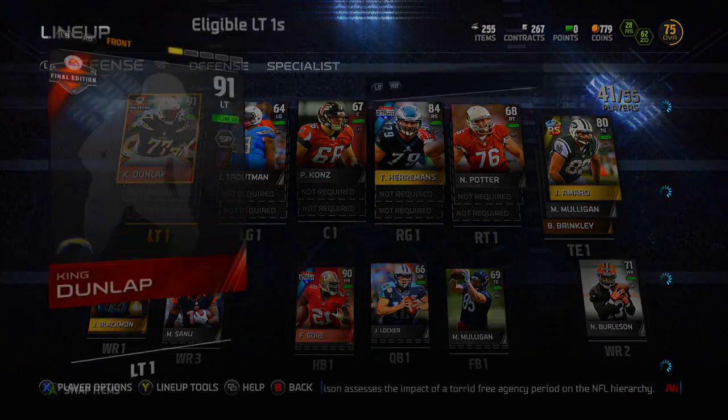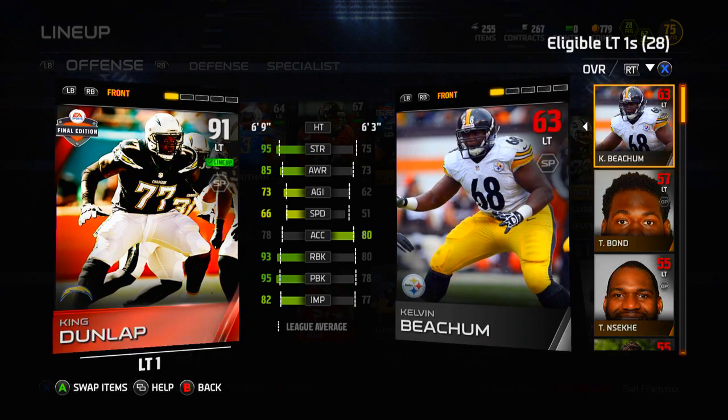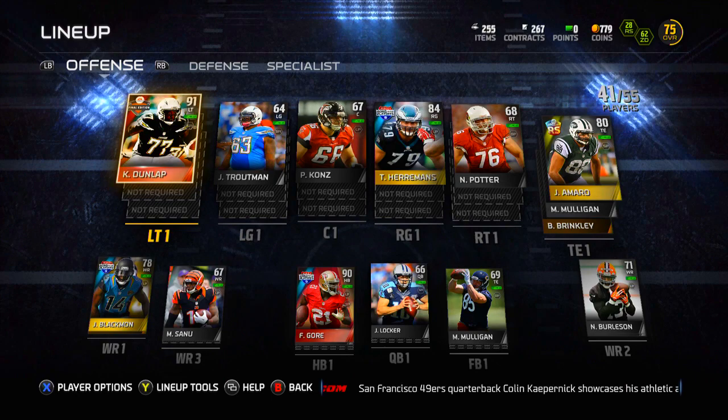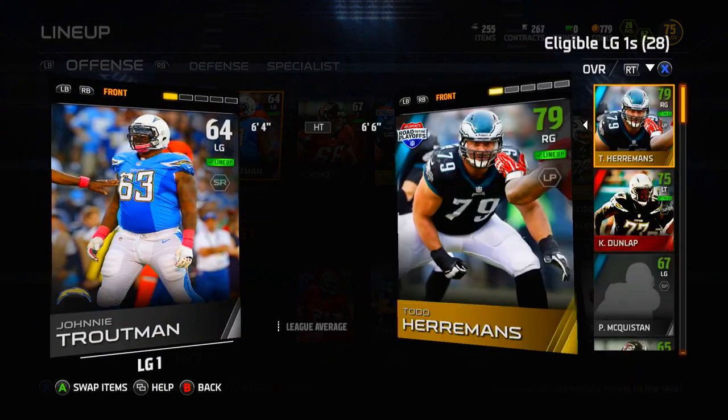We got lucky and pulled this King Dunlap final edition card right here, 91 overall, very nice left tackle. He'll be holding us down at left tackle for the entire season and probably for a few seasons actually if we do the series correctly. Pulling packs after every single victory, he should be able to stay there for a while because there's not many better left tackles that you can pull from packs.